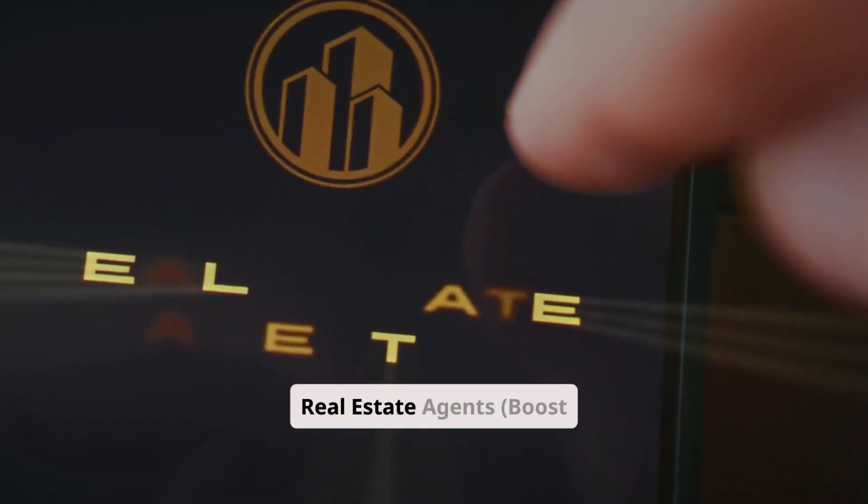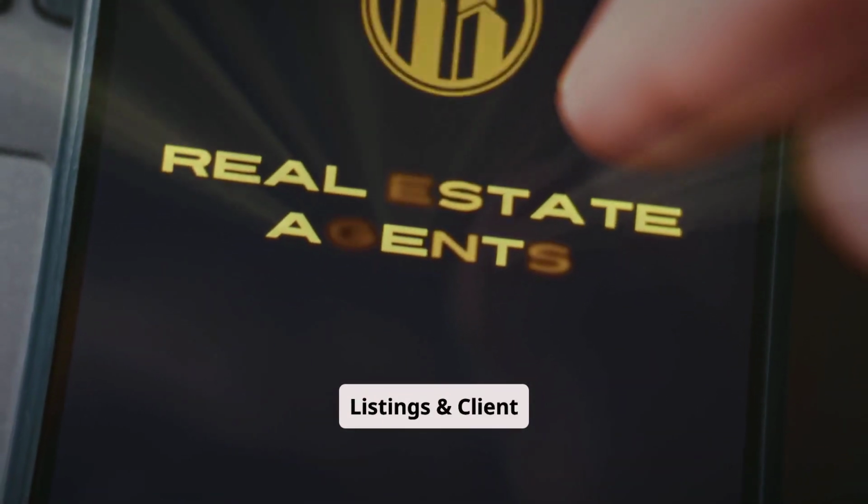Best AI tools for real estate agents. Boost listings and client engagement.